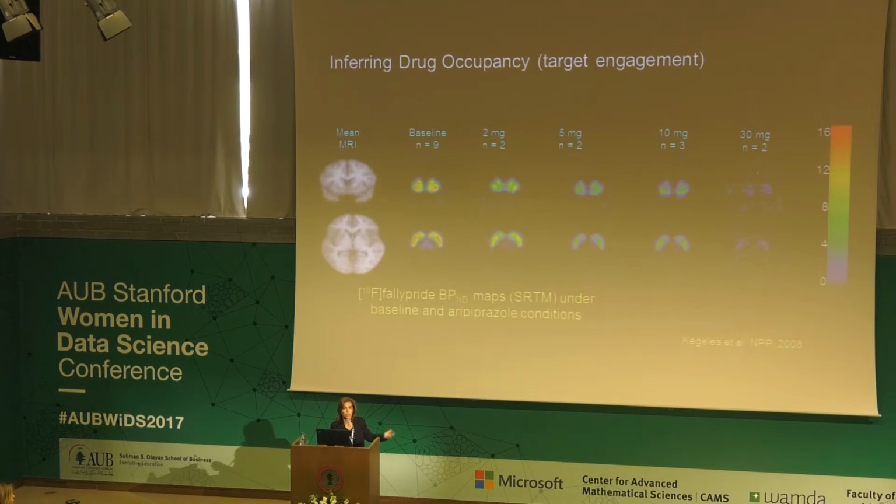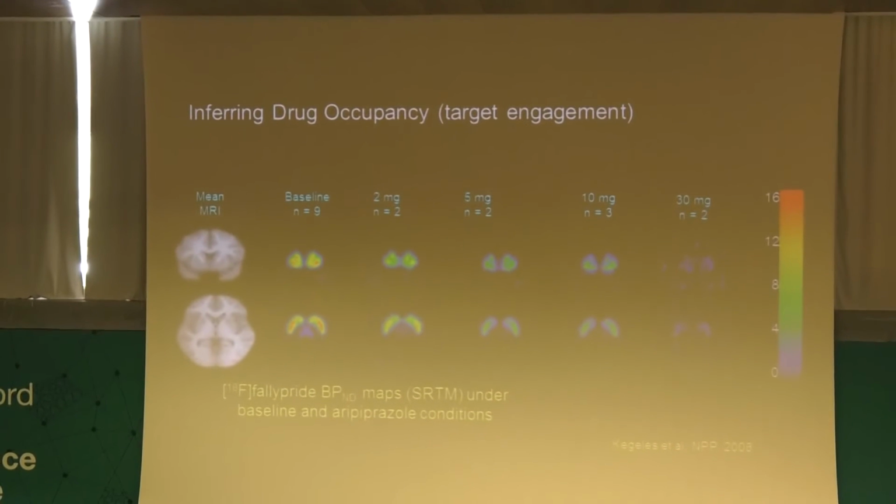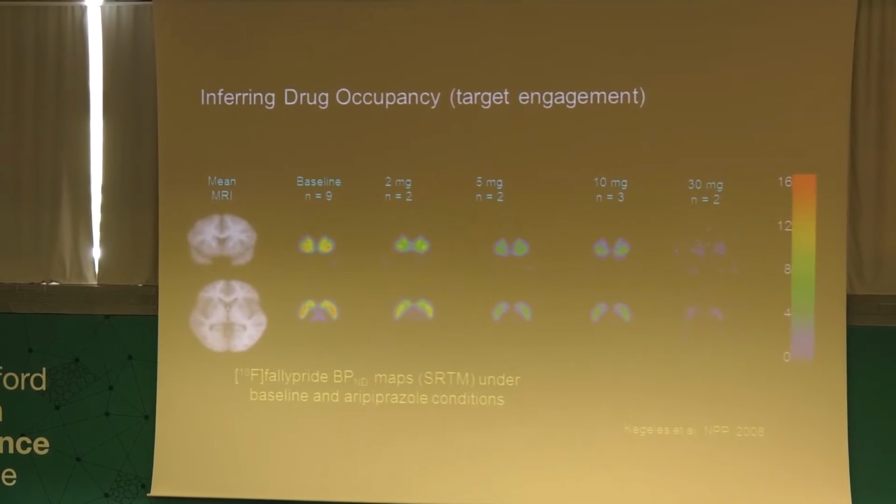You can start by using a non-human primate. You have a tracer for that target, and you give that cold drug that the pharmaceutical company is developing. If your radioactive signal decreases, it means it's occupying the target. As you see here, you have the initial activity, and then as you increase the dose, you have less and less activity until you really block it completely. So you have full occupancy of that target. And that helps drug companies determine what dose is needed that produces sufficient occupancy and is clinically effective.